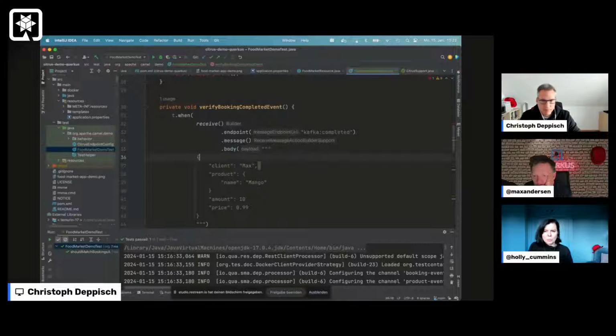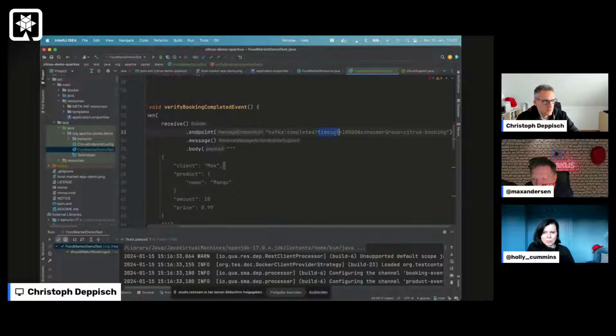So let me again maybe cheat a bit, because it takes too much time to actually see me doing all that stuff. For receiving, I also add some timeout properties. Like I wait for 10 seconds and I use a consumer group, which is good, because if I always use the same consumer group within Citrus for different topics, then I might get into trouble. So let's use a consumer group for this completed topic.